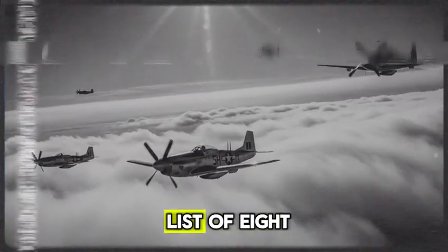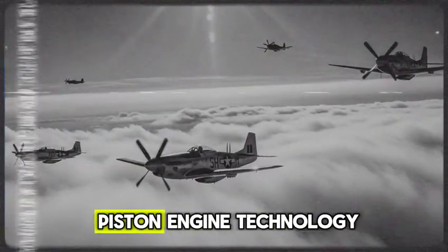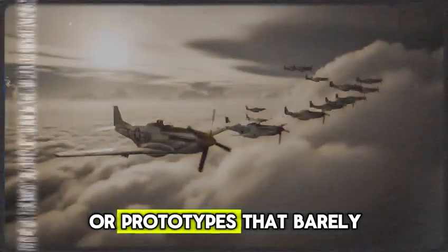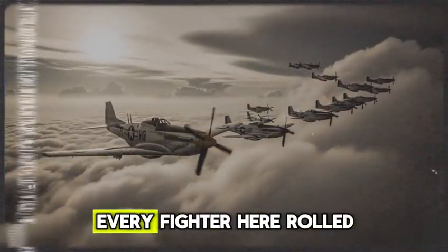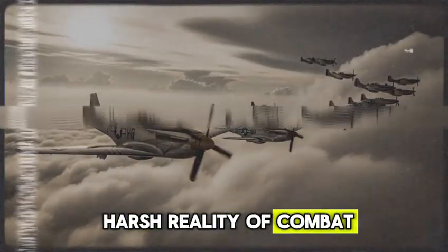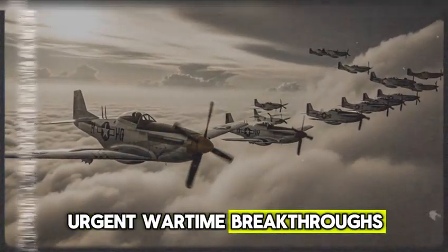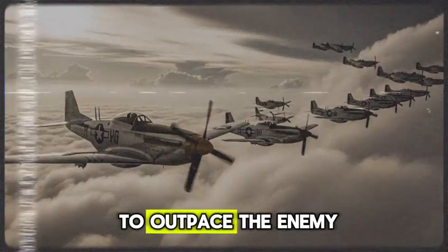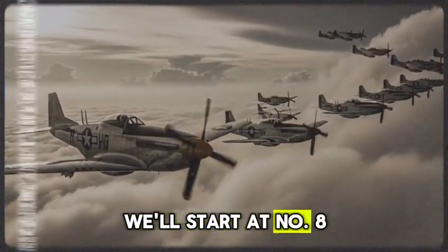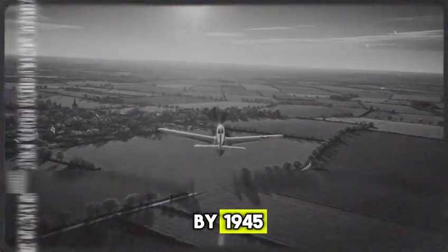What follows is a list of 8 propeller-driven fighters that actually flew and reached the extreme limits of piston-engine technology. These aircraft were not fantasy blueprints or prototypes that barely left the ground. Every fighter here rolled off production lines, and many met the harsh reality of combat. Their astonishing speeds came from relentless engineering, urgent wartime breakthroughs, and the escalating pressure to outpace the enemy in one of humanity's most destructive chapters. We'll start at number 8 and work our way to the fastest piston fighter that dominated the skies by 1945.